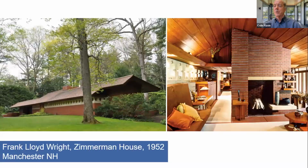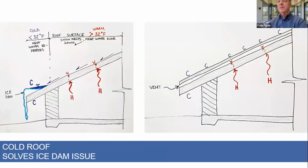And here's the restored house on the right. You can see that beautiful ceiling in its restored condition. I think the next slide, Mark, will show us the detail. Yeah, so the solution was really quite simple, essentially to create a cold roof, as you can see on the simple diagram on the right. So the clay tile of the original house was taken off, and then a vent cavity was placed between the original roof and this clay tile roof, so that it remained cold throughout the winter. Next slide.